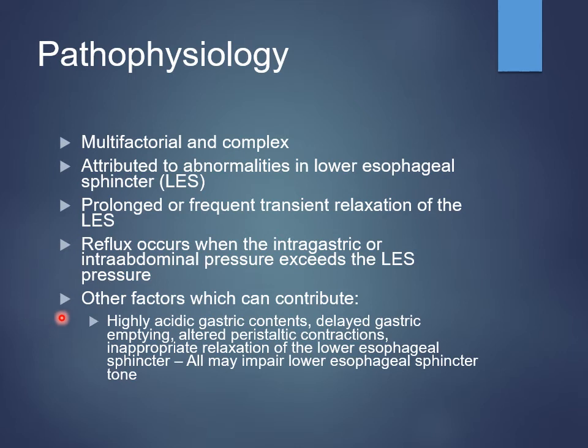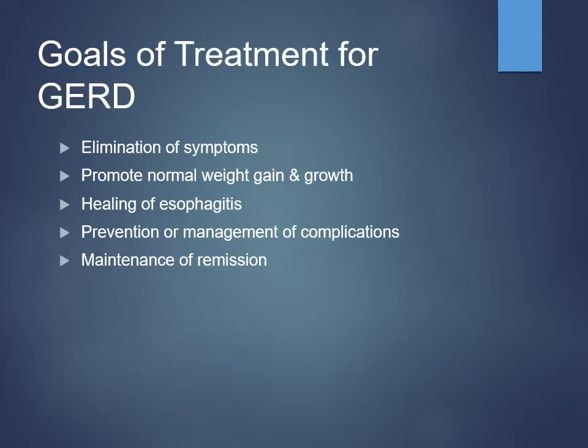Looking at things like the food they're taking in can be affecting this. A lot of the therapy we're going to use for these kids tends to not differ that much from adult patients, because besides some of the anatomical changes that happen for some of these kids, the pathology is not really that different in a lot of cases. So obviously our treatment goals here are to eliminate the symptoms.